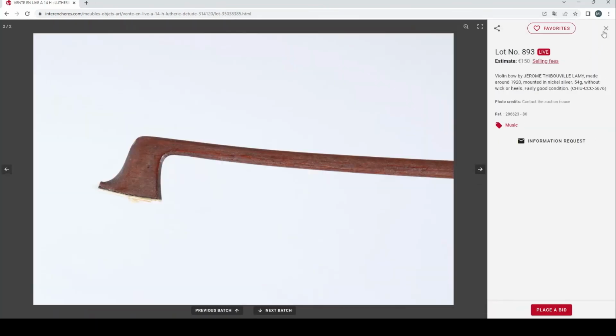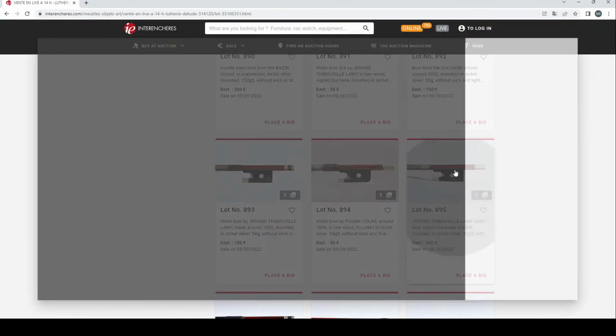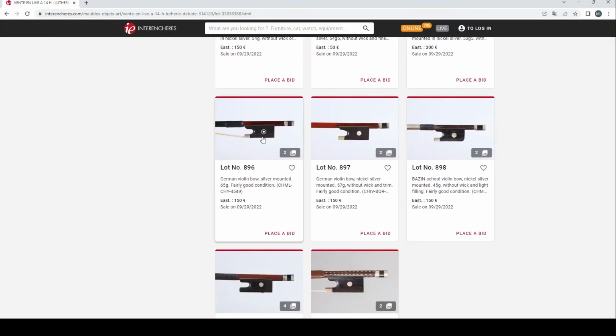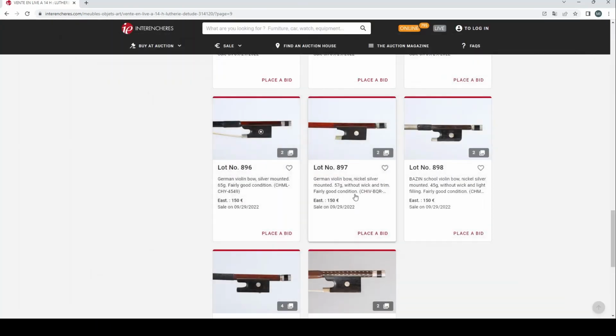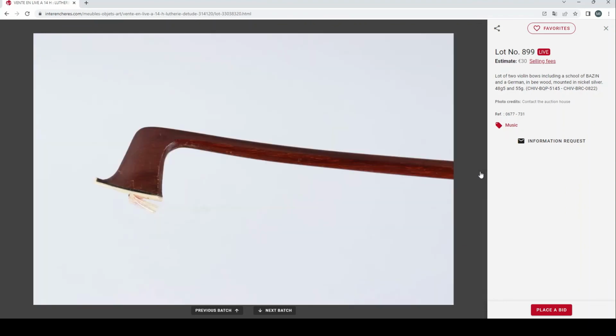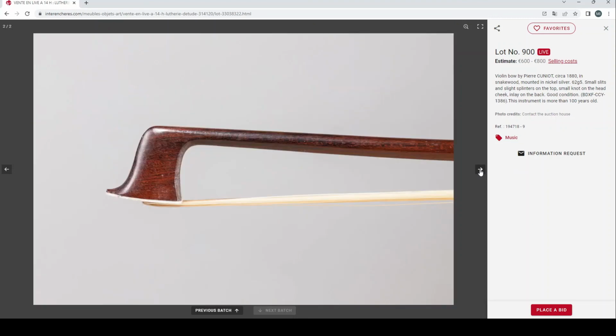Violin bow by GATL, 150. Violin bow by Prosper Colas around 1890, 50 on that. GATL bow there, 300. German violin bow there, 150. Another German violin bow, also 150. Bazin school violin bow, 150. We've got a lot of 2 violin bows, including a school of Bazin and a German bow. I think we've lost that one a bit. 30 on that one. Then our last lot on this auction, a violin bow by Pierre Cuniot, circa 1880, 600 to 800. So there we go.